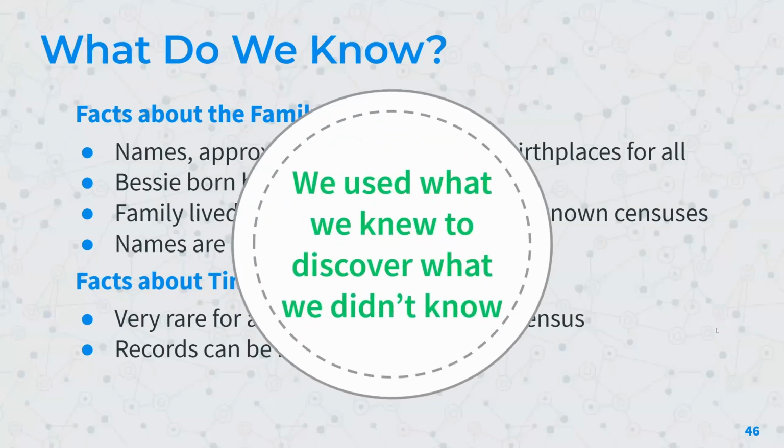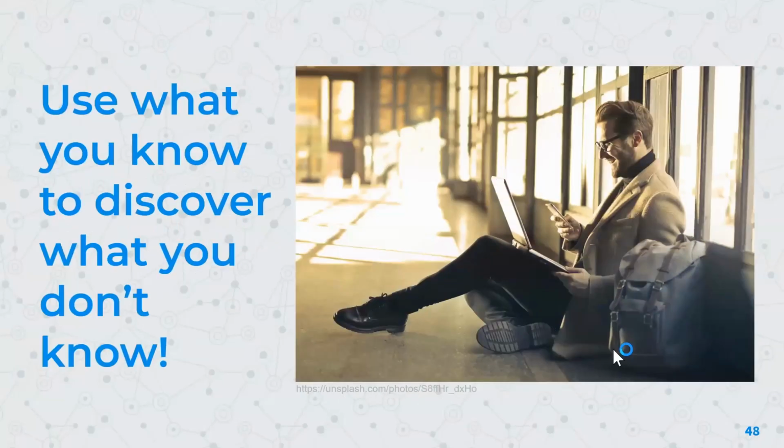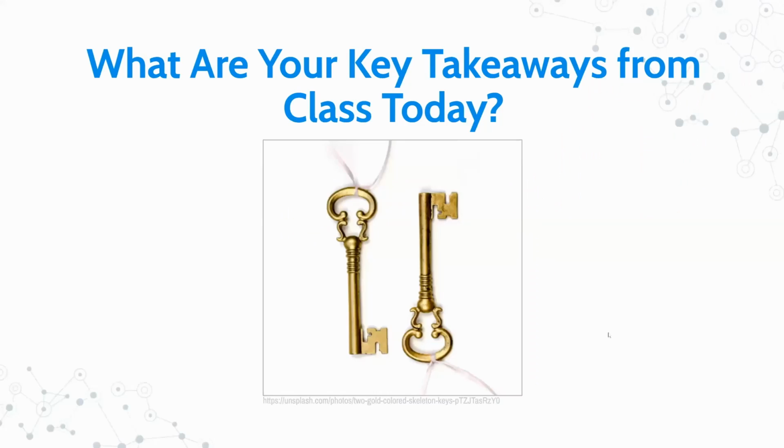We used what we knew to discover what we didn't know and make sure that her information was accurate in Family Tree. So I said at the beginning that this principle had made such a difference for me in my family history research, and I find that whenever I'm stuck, I need to use what I know to discover what I don't know. About 98% of the time, I do end up finding the information. Once in a while, there is a brick wall we don't break through, at least not yet, but most of the time, using what we know does help us discover what we don't know.